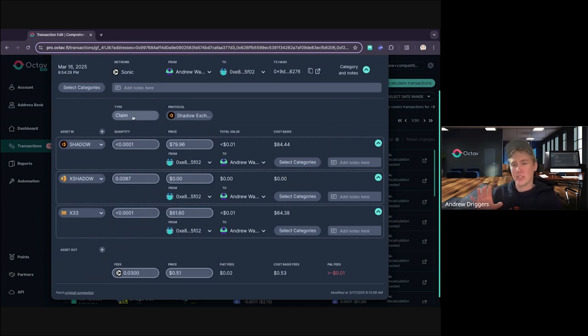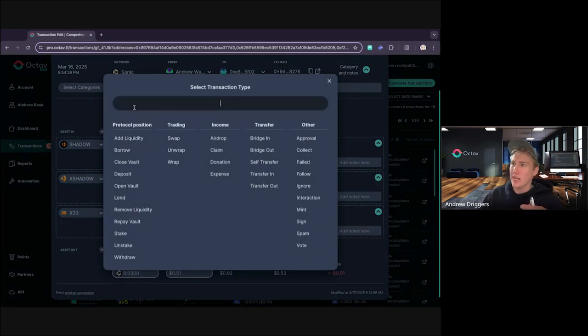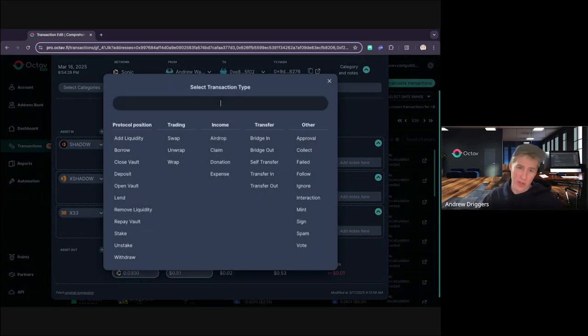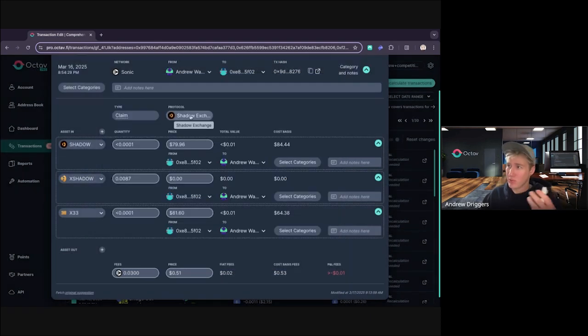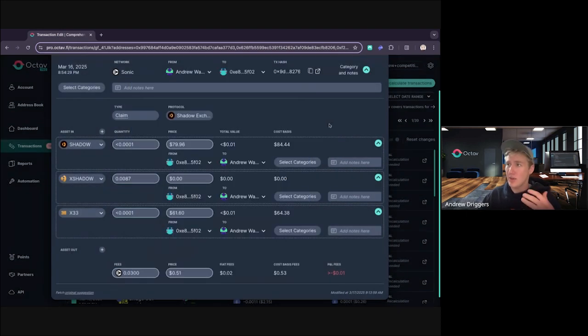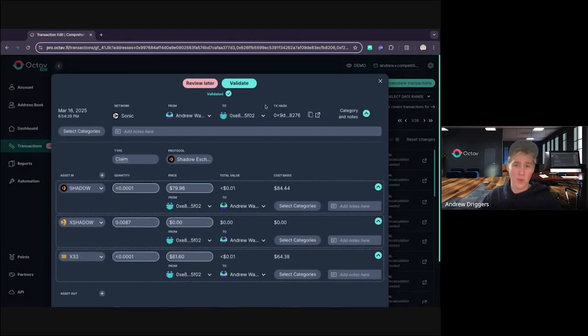What we do with Octave is we have a machine learning algorithm that is using the human feedback from the users to understand what's going on chain. When I first used Shadow, we didn't have the protocol or the transaction type attached to it. So what you can do in here is go in, choose what it is. Let's say this one was a claim, and it was with Shadow. I already validated this. But if it was incorrect, you could put Uniswap in here, any protocol that you're interacting with, and then you validate it.